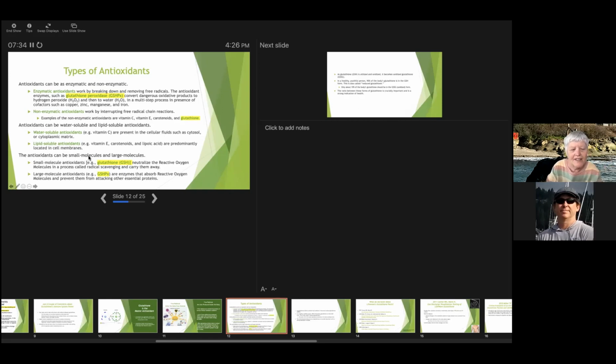And then the antioxidants can be big or small, and glutathione comes in relatively big and small forms. Glutathione's never really small, but in this form, GSH, it neutralizes the action of your free radicals and carries them away. And in the large molecule form, it prevents the antioxidants from attacking other proteins. So very complex, lots of different ways in which these antioxidants operate.